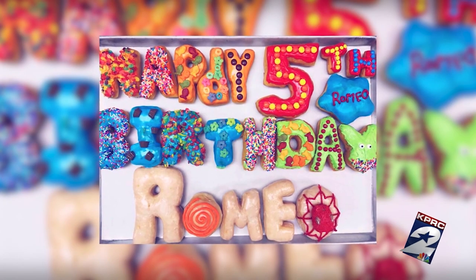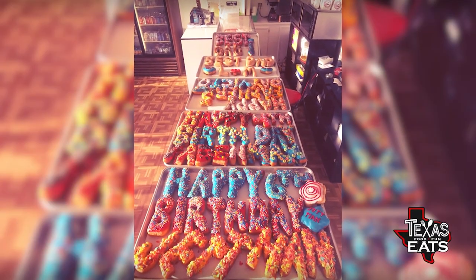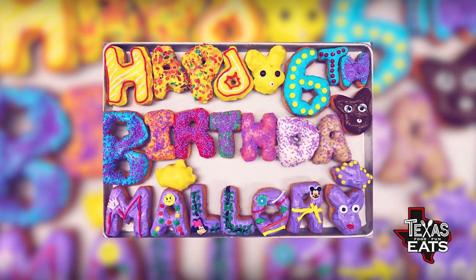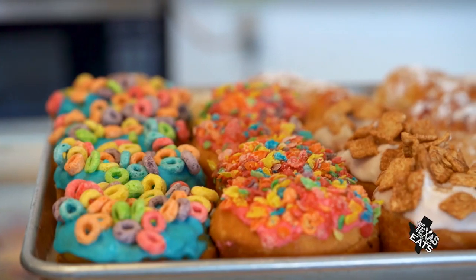Originally, it started with the letter donuts. That's what really blew up. And then we just said, hey, let's just keep going and going. And then every week, we'll have a rotating item just to make it really unique. You've hit the nail on the head here. Unique is definitely the name of the game out here at the donut shop.